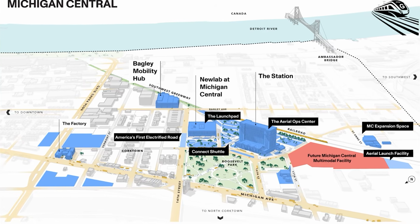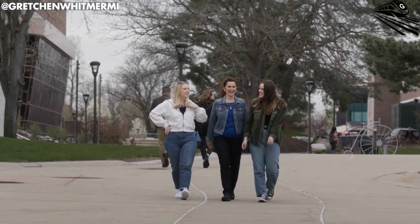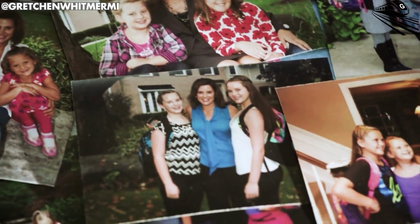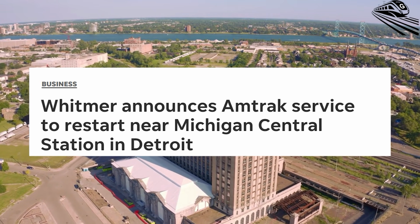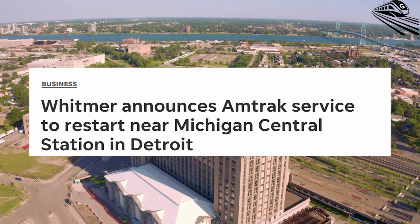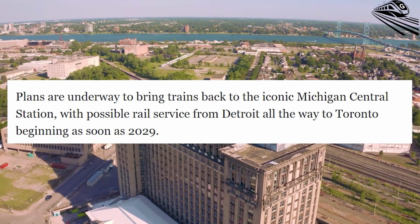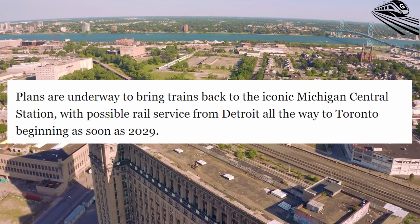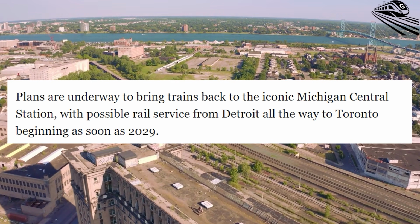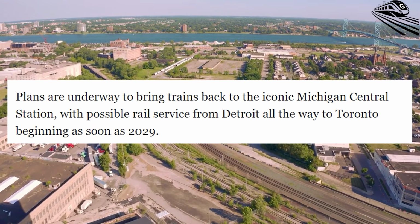I am excited to announce a new transportation hub that revitalized Michigan Central Station. In a major step toward reshaping regional mobility, Michigan Governor Gretchen Whitmer announced that passenger rail service is poised to return to the area surrounding Detroit's historic Michigan Central Station. Speaking during a recent news conference inside the newly restored landmark, Whitmer revealed that trains could once again serve the station area and potentially connect Detroit to Toronto as early as 2029.